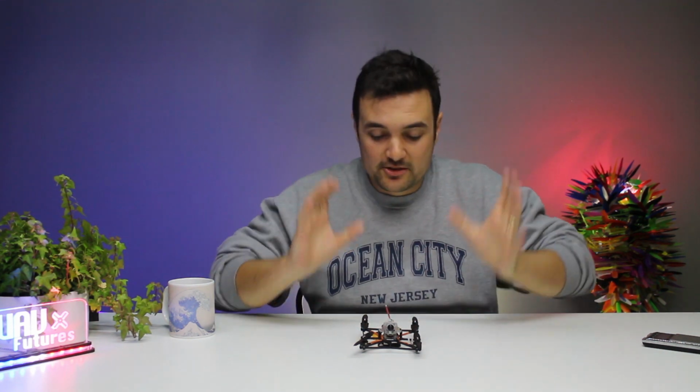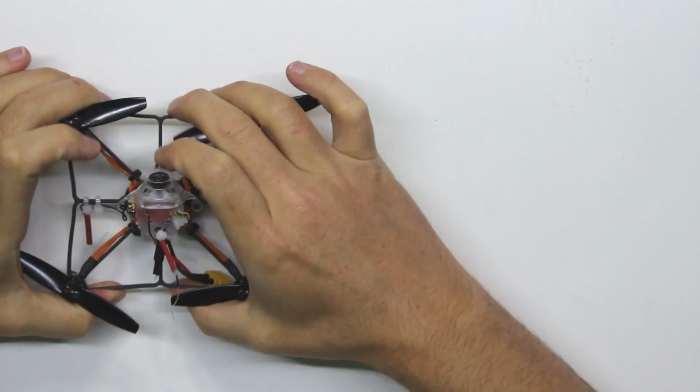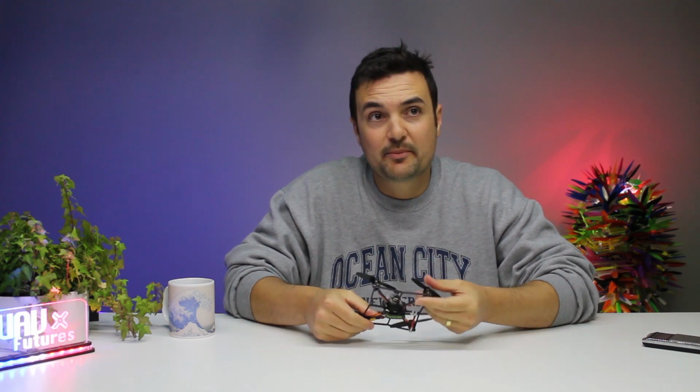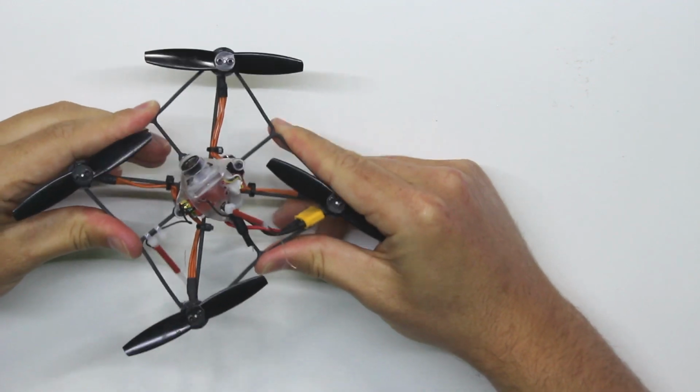Not too many make too many differences. So let's jump in and look at the components, starting with the first part. This thing is doing some very special, tricky parts with the frame. It's actually a carbon frame, but look at it. It's not like anything I've seen before.